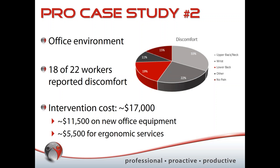The cost of the intervention in this project was approximately $17,000, and that accounts for ergonomic assessment services and report write-ups, et cetera, support, whatever that included. Their intervention from an ergonomics perspective, from hiring us, cost somewhere around that $5,500 mark. And then ultimately, they had new office equipment. They had some very old equipment. So when we did the assessment, we found that they had a lot of gaps and they needed quite a few new things. So they had an office equipment requirement or recommendations totaled about $11,500.